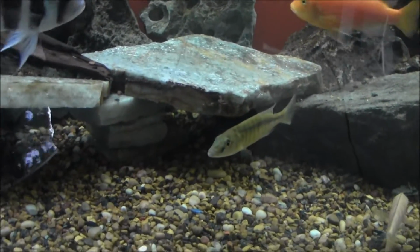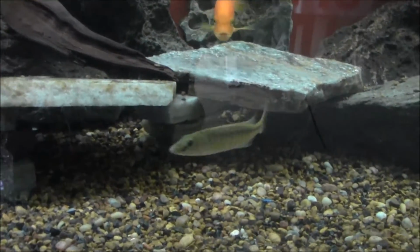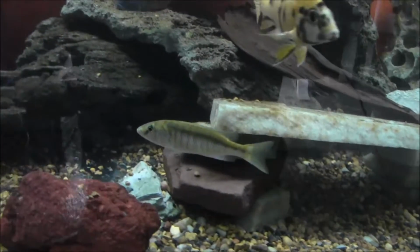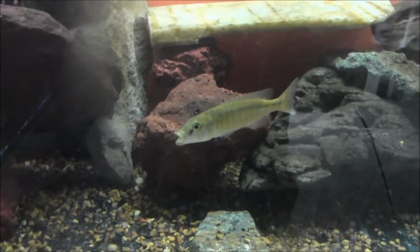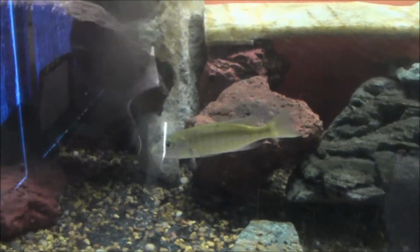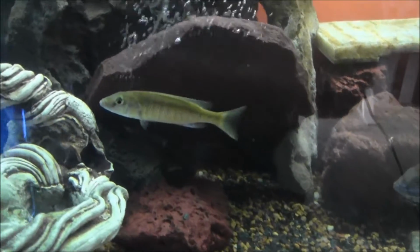Got a new addition to the family here the other day. Thought I'd share him with you. Now at first glance you're going to look at this and say, well, it doesn't look like a male. He's a male, I promise you. Went to great lengths to get this fish. And I actually put him in a tank with a bunch of females and he completely changed his complexion. So he is a male.